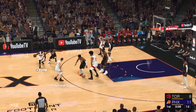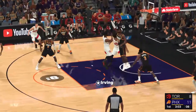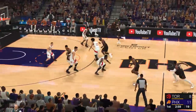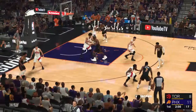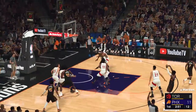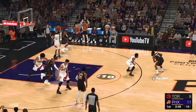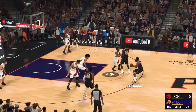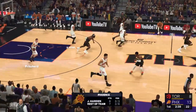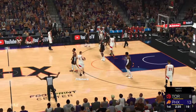Outside Irving. And Looney sends it back. Harden against Irving. Harden dishes to Kuminga. They get the rebound. Kicks it out to Harden. Second chance shot, and it's Phoenix scoring again. Yeah, you got your shooters and you have your scorers, but James Harden is both.